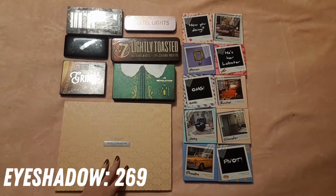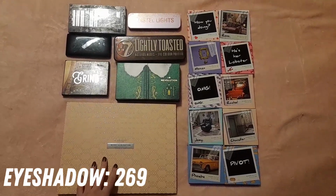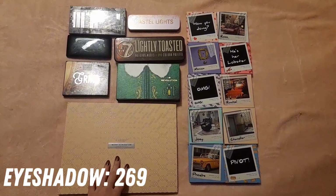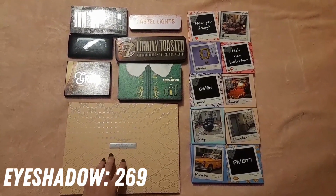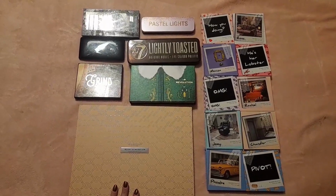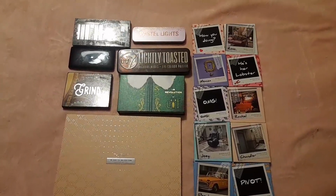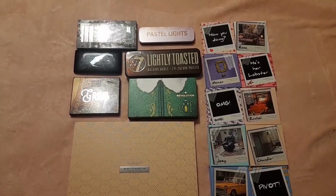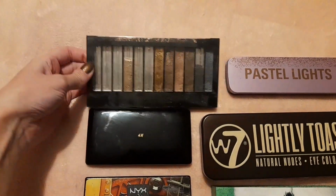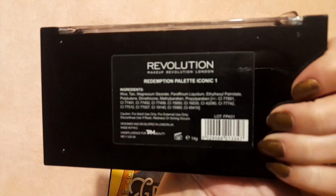Lastly, for palettes, I have 17 eyeshadow palettes, but since I count each pan individually, I have 269 eyeshadow pans that have eyeshadow. If the pan is empty, I don't count it. I don't know if I needed to say that, but I thought it was worth mentioning. First of all, I have the Revolution Redemption Palette Iconic one.